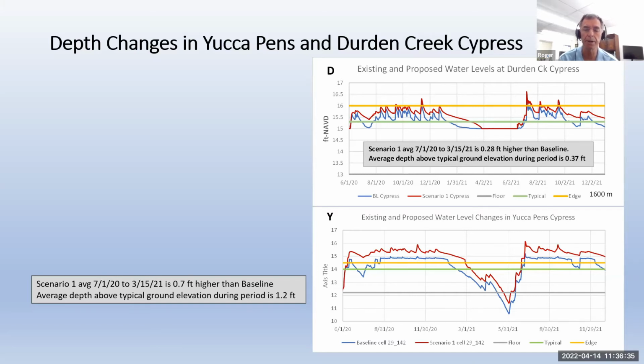In Yuca Pens, we are seeing the same thing. We're increasing hydroperiods, we're increasing water depths, and we're moving towards where we want to get to. And so our scenario 1 results suggest that we are moving in the right direction, and seeing some improved hydrology in Yuca Pens. Next slide, please.